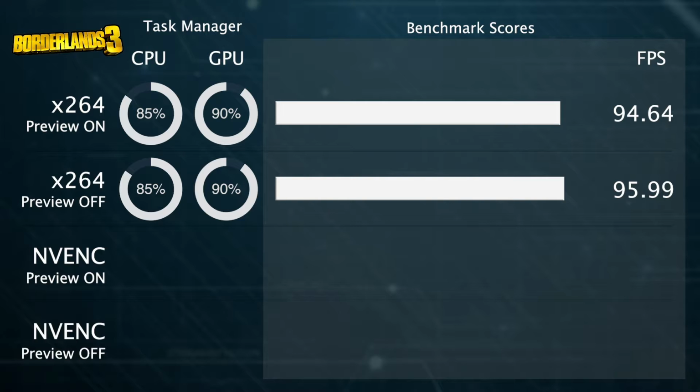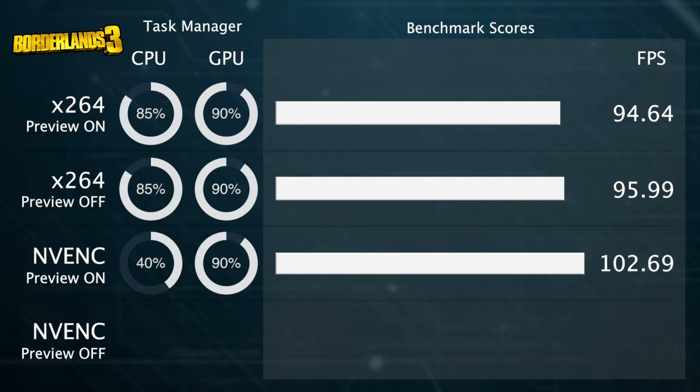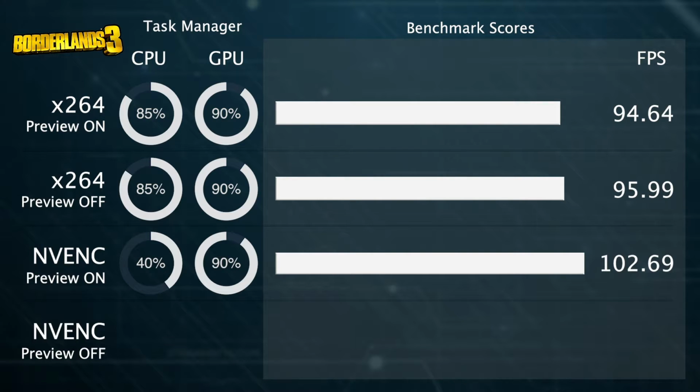Now with the NVENC encoder, our CPU dropped to 40%. That's 45% less than x264. I mean, that's even more than Division. I was stunned when Division dropped 38%. 45% is insane. Now, our GPU still stayed at 90. However, we got a big boost in FPS. We went from 94.64 to 102.69. That's a significant boost in frames, right? With our average frame time being 9.74.